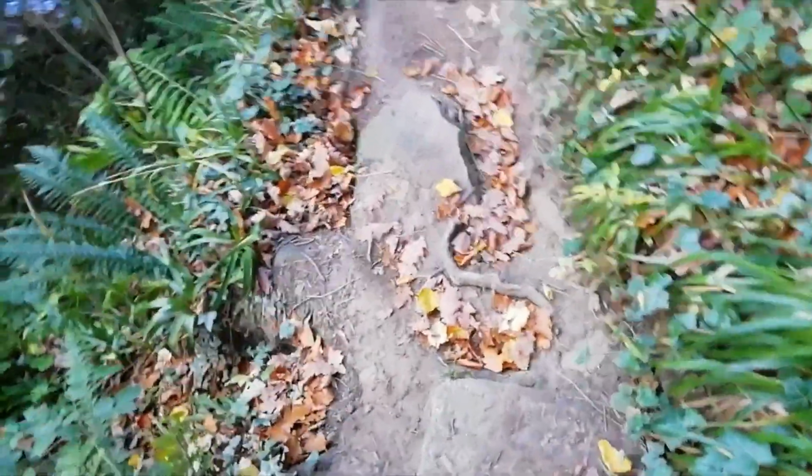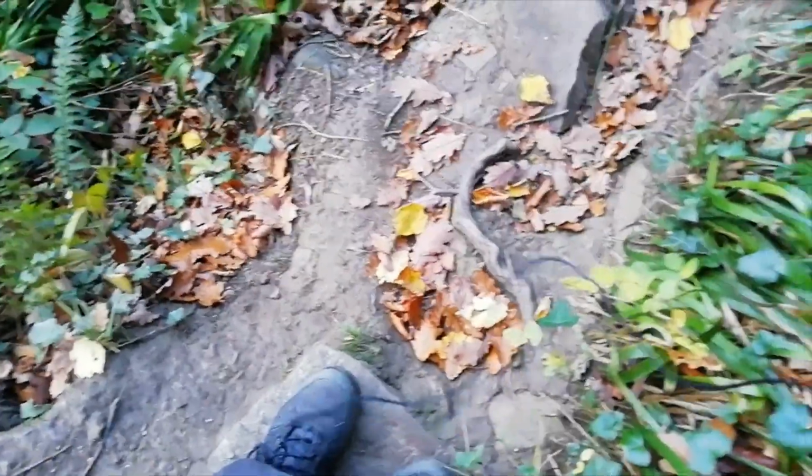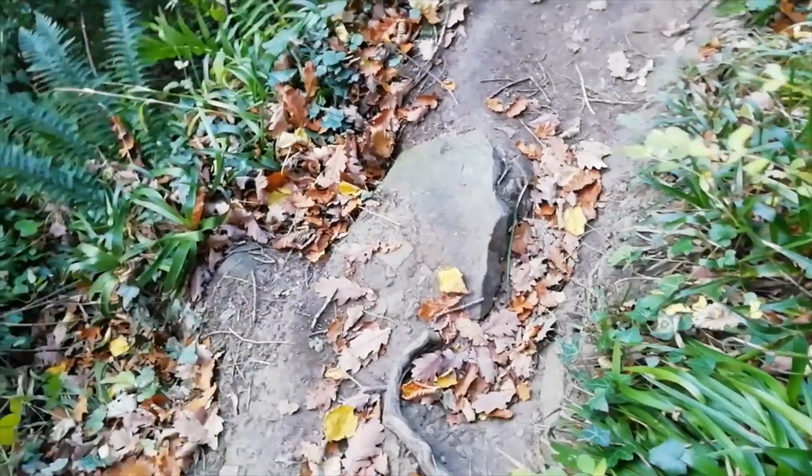Right, this is what I'm in, guys. So, just little hazardous parts of the walk like this. You've got an immense drop down there, very narrow. You've got a limited piece of path here with some obscure rocks and roots. Just be careful. And quite a large part of the walk has this narrow, rocky path, but it's beautiful.